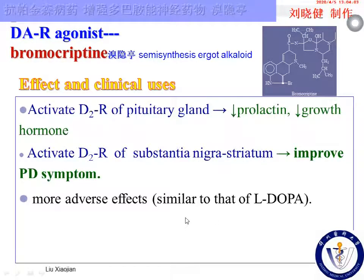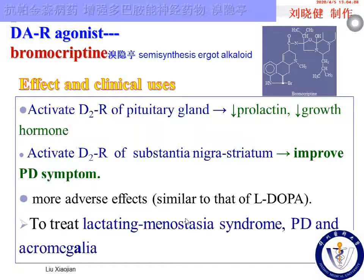So it is similar to Levodopa because it can decrease the release of prolactin and growth hormone. So it is also used to treat lactation-stopping syndrome, PD, and acromegaly. This disease is related to growth hormone.